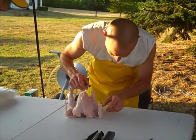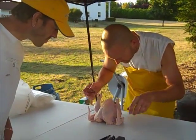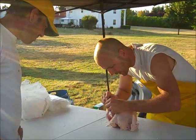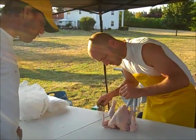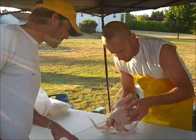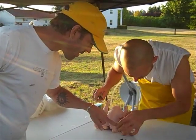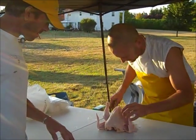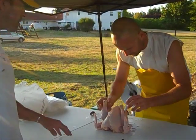Scott is just pulling feathers that were missed, and a lot of the pin feathers on the wings will remain. Some of them are kind of hard to get out, but we have these little tweezers here, so we're just checking them over. A couple of these, he's just getting the dump dialed in, so a couple of these are going to be a little more work.